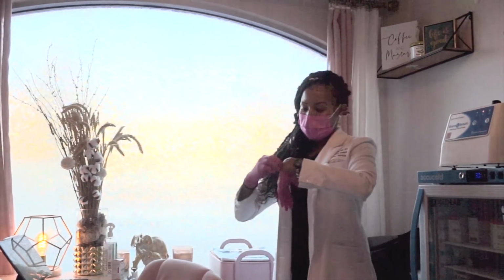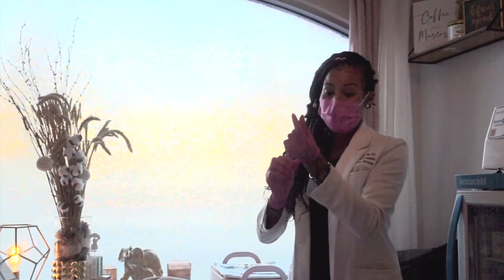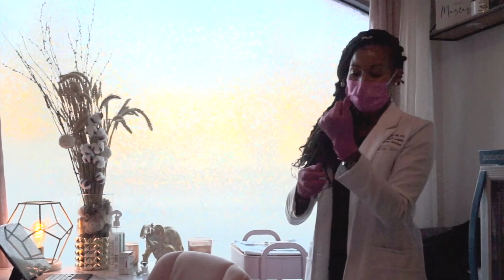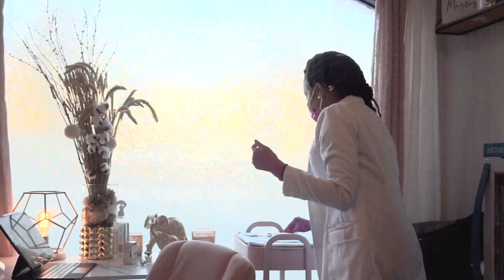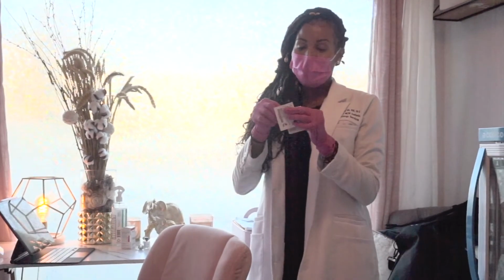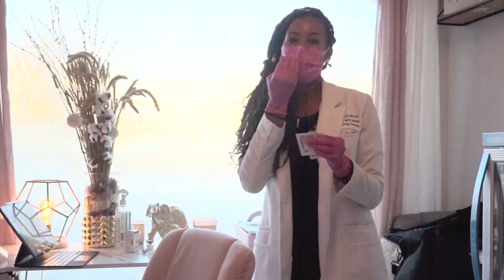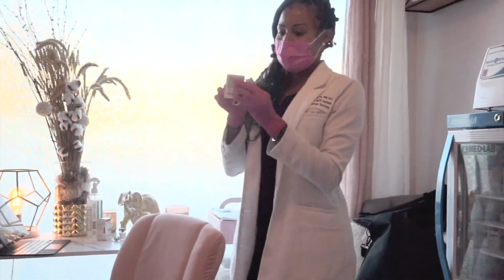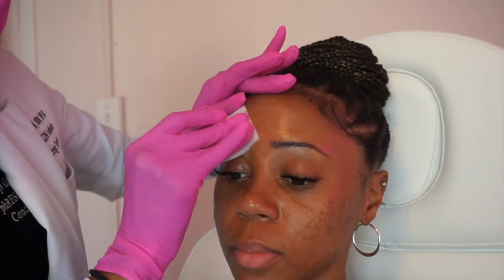So we're going to go ahead and start with cleansing your face with some chlorhexidine so we can make sure that we get all the bacteria off. The chlorhexidine also will continue to clean for at least 6 hours after this. So that's why we go with this rather than alcohol, okay? It's super strong. So once I get under your nose, just hold your breath because it's really, really strong. All right, so let's just clean you off real good.